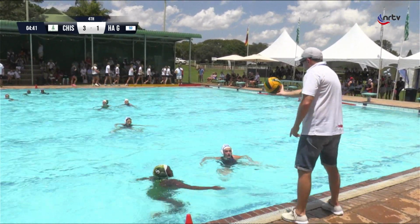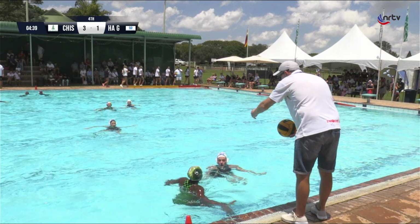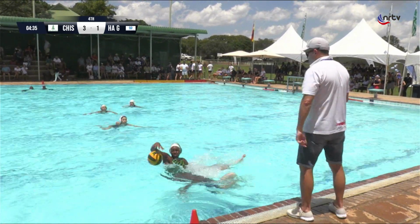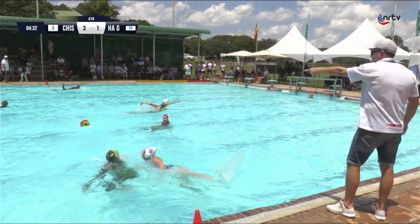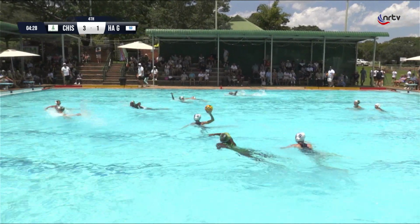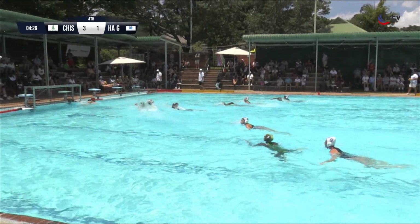Okay, this is quite exciting. There's a bit of a jump here to get to the ball. Peyton versus the Chisi girl, and the Chisi girl is able to get it. But Kelly Samuel is able to regather the ball, and Taya there. Taya is on the burn. Will Taya be able to convert?